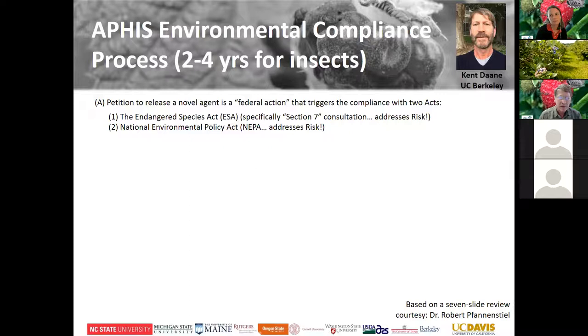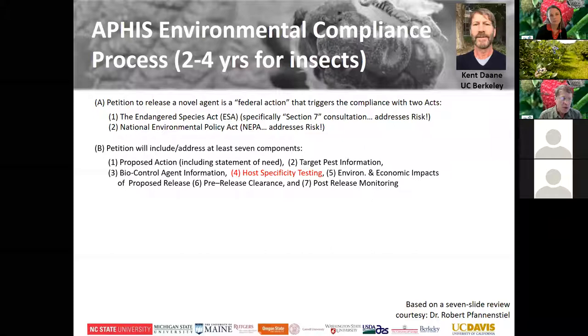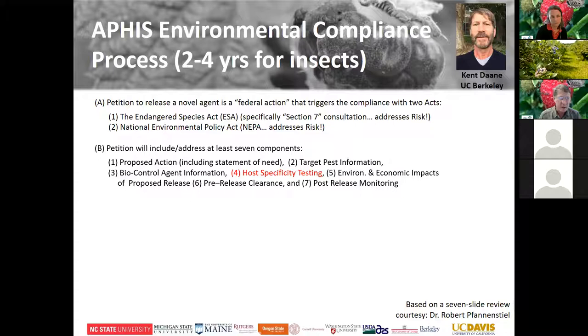Next. So in quarantine, we had to look at seven different aspects of these parasitoids, their biology, and impact, and what would happen once we release these. But the most important is highlighted in red, and that's the non-target impact.